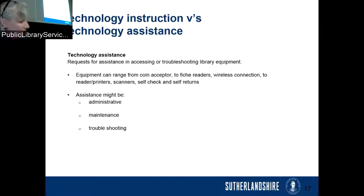The technology assistance, however, is usually something that doesn't require too much knowledge outside how the machine works. So the administrative would be managing those bookings and printings. It's a quick little thing that just needs to be done without too much knowledge required to be able to do it. Maintenance, refreshing supplies, you know, putting the new toner in or filling the machine with paper. Troubleshooting.